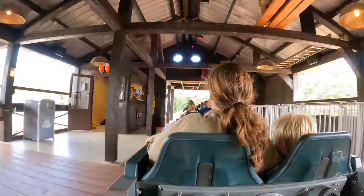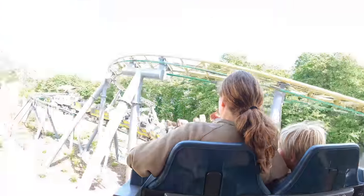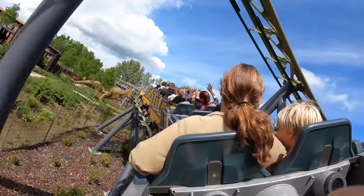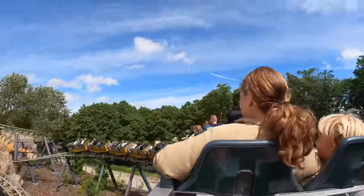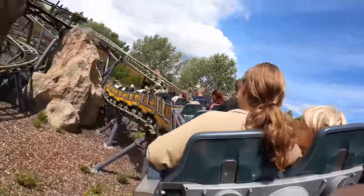Welcome on board the T-Rex family coaster.